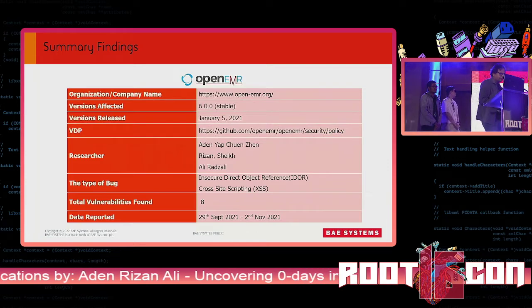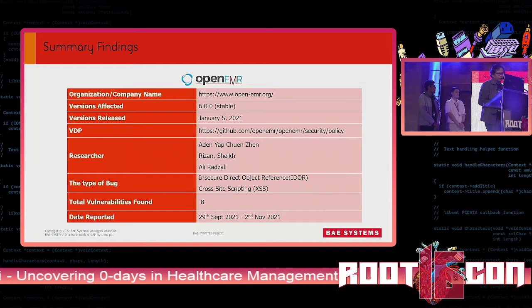Now, this is a summary of the findings for the application that we researched. It was OpenEMR version 6.0. The version release was 2021. The researchers' names are listed here, and the bug classification is IDOR and XSS. In total, we found 8 vulnerabilities. However, one of the vulnerabilities led to 61 IDORs. Obviously, we weren't chasing CVEs. We don't want 61 CVEs. We just registered 8 separate CVEs to classify the bugs.